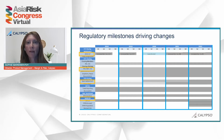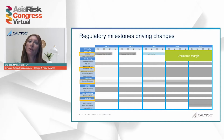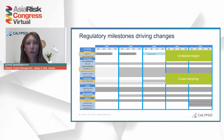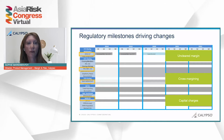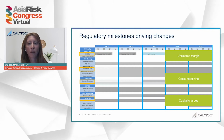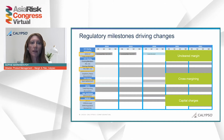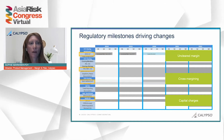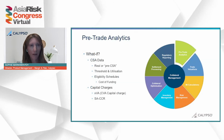So in summary, we have three main components at play. We have the uncleared margin rules that will affect most of the industry by 2021. We have cross-margining, which, as we are going to see, is impacting the exposure that is being used as an input to collateral. And we have new collateral charges in the form of counterparty credit risk and market risk capital charges. So what does all of that mean from a collateral integration and more importantly, trade cost perspective?